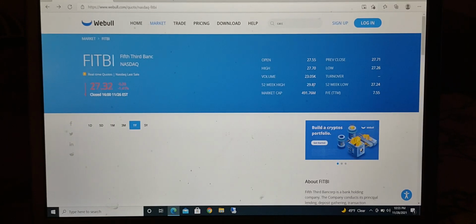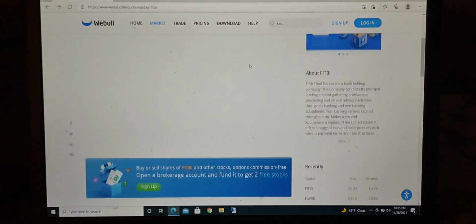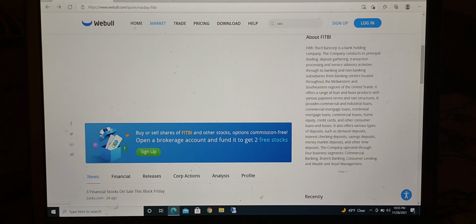So the numbers that I have for Fifth Third Bank are market cap 492 million. Volume's pretty low. PE is pretty low at 8. Now let's look at the locations. Let's look at the bottom. Company operates through 4 business segments: commercial banking, branch banking, consumer lending, and wealth and asset management. Let's look through here. Okay, so they're located through the Midwestern and Southeast.